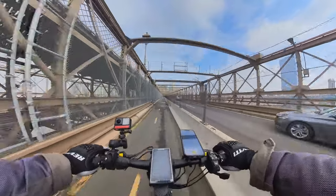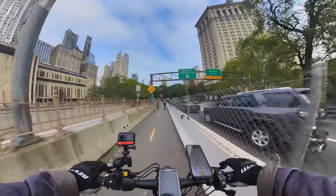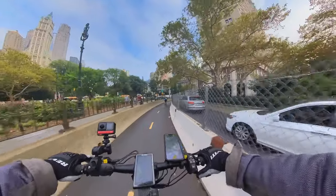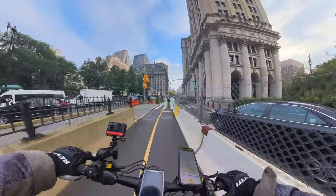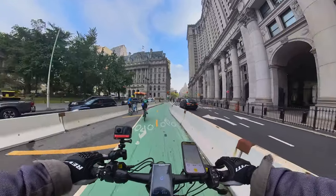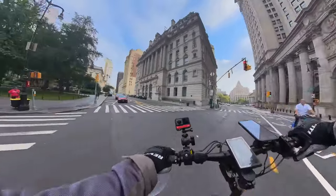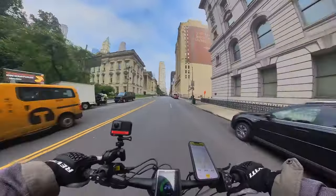Wet roads. Be careful. Oh, please don't look backwards and start kind of wandering into the oncoming lane. Okay. Check your phone. Okay. All right. Finally in Manhattan.